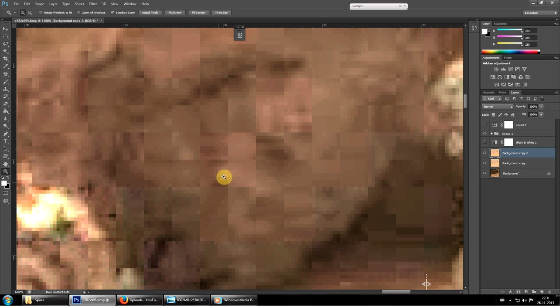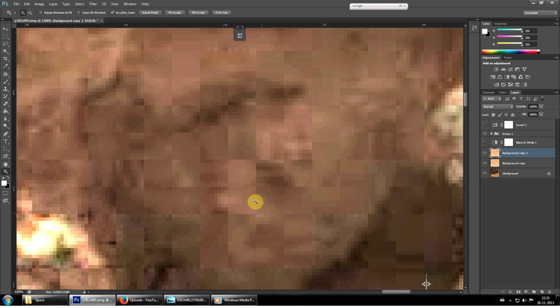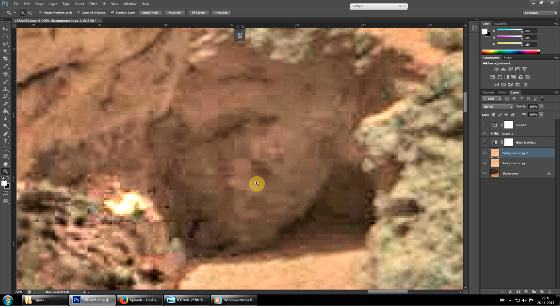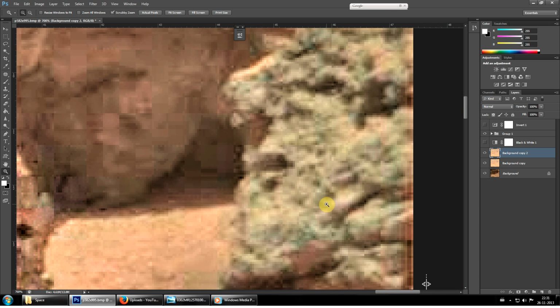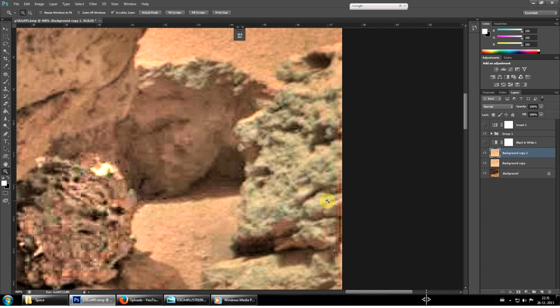So let's zoom in. Now you see here, strange shape. Here you see a strange shape again. Here it's totally destroyed. Might be. I got a more interesting face here. Hold on. Let me try. I think I've sharpened it up. I think there was one here.